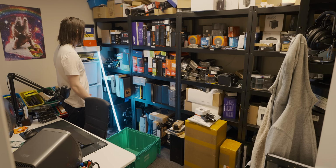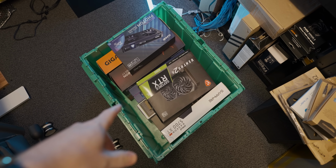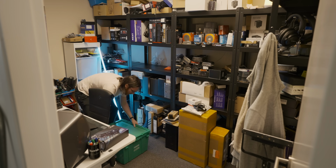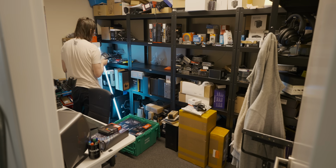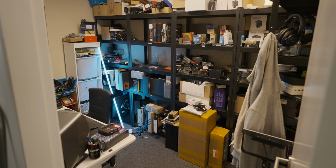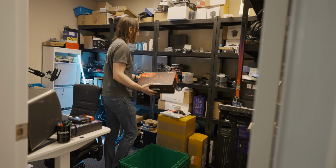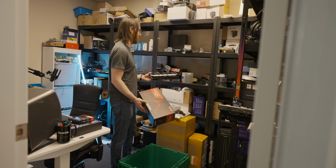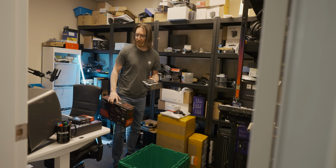Okay, well, I guess we start with the graphics cards. Wow, those boxes really do fill up that crate fast. I think with these graphics cards, there are a couple of them that I do actually have boxes for. Unfortunately, the 4090 isn't one of them. This came out of a system, so I don't know how I'm going to transport this. But let's just put it aside for now.